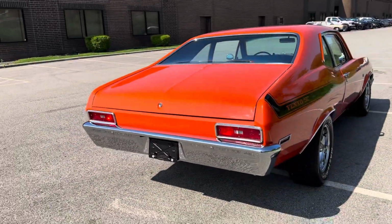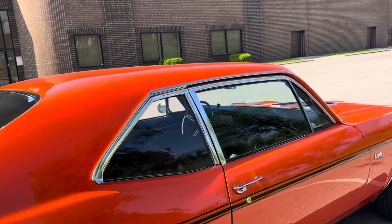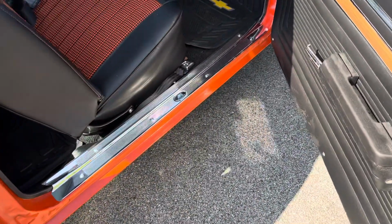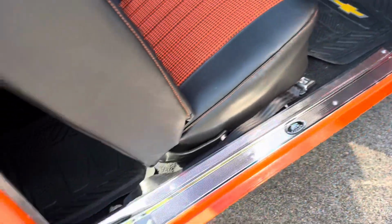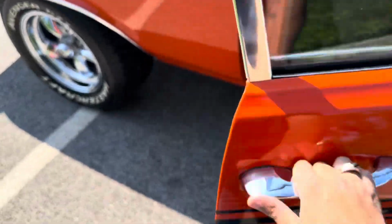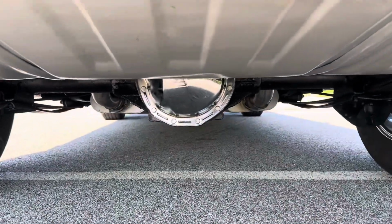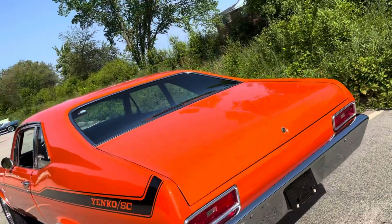The chrome on this car is in great shape. It shines really nice. Your glass, great shape. Everything's in really good shape in this car. Door jambs again. Whoever did this car took their time and they cared how it came out, and they did a great job. Get underneath there, 12-bolt rear end. It just looks great.